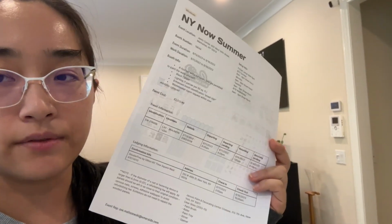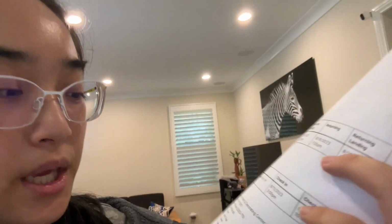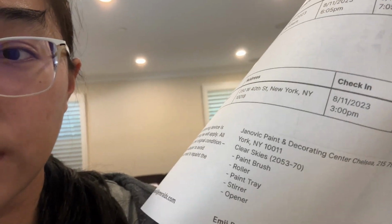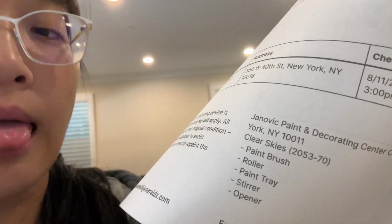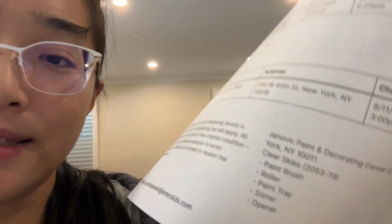But I also print a one-page sheet of all the information I need to travel to the show, and on there I also included what paint I want, so it will be clear what paint I want, and where to get it. So yeah, excited for that. I'll have to bring paint supplies this time as well.